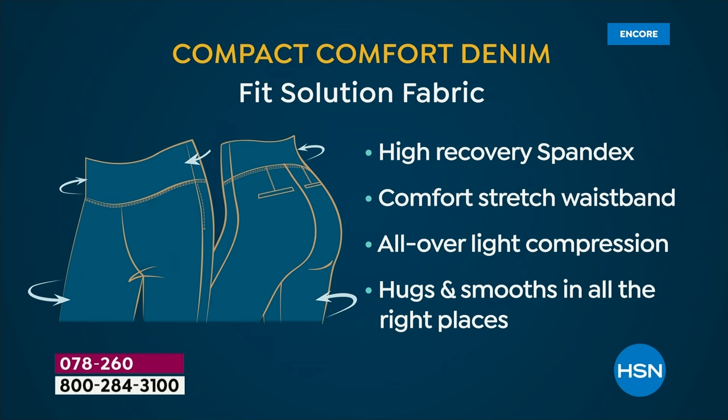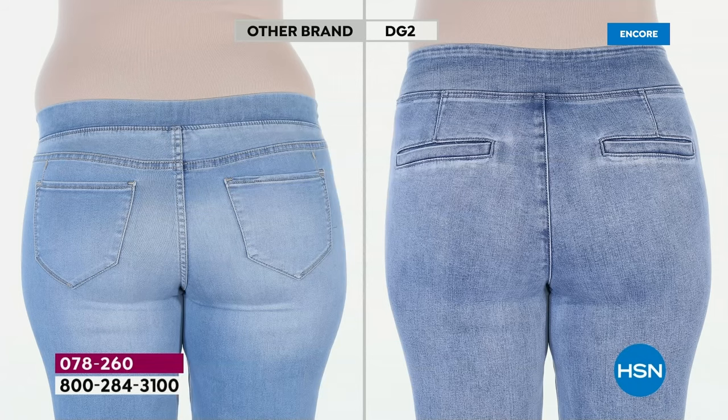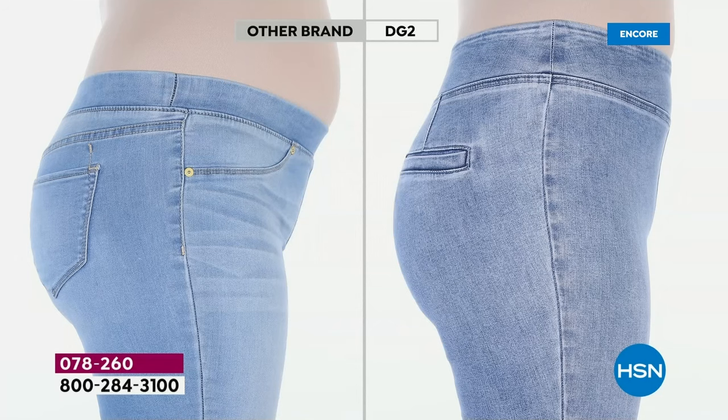Now the comfort stretch waistband is something that we've done for years here at HSN. The compression that we're talking about is a very light, holds you in kind of compression, Debbie. It's not like you're wearing a corset or a slimmer. What you're gonna see here is the magic of compact comfort in action on one model. The jeans on the other brand we purchased, they're over $125. Wow. We always spend over $100 on a jean. And then our jean here today, getting it home for how much? Like 12 bucks? $10. 10 bucks.